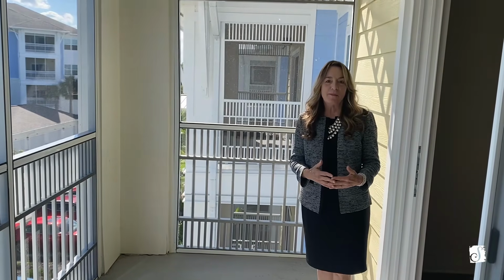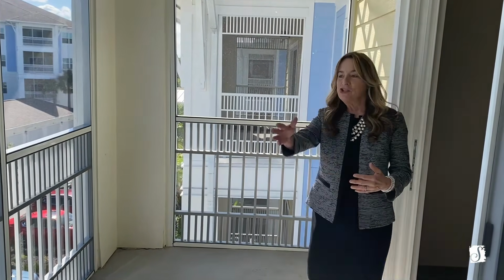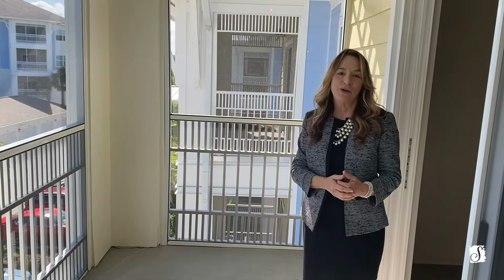It's our smallest one bedroom, one bath, about 800 square feet. And we were so excited to show you this beautiful view today on such a beautiful day.